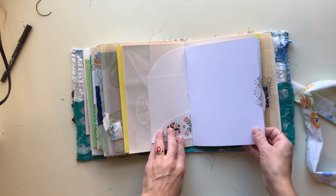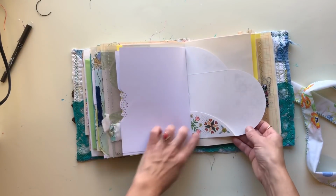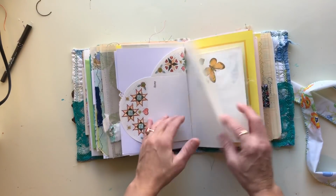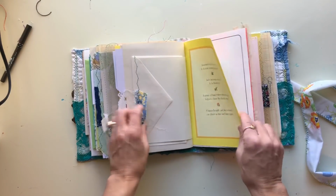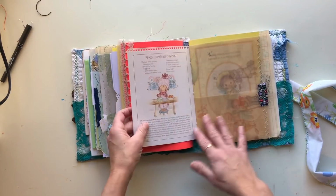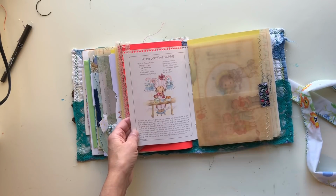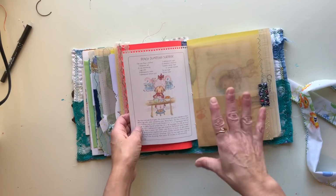A lot of these things that I put in here were just stationery and postcards. This is some vintage stationery and postcards that I've just been collecting for a long time, and I wanted to use them, but I wanted to use them in a way that would highlight them. And making a journal like this that's full of all these 70s stationery and greeting card brands just really was the perfect place to put them.